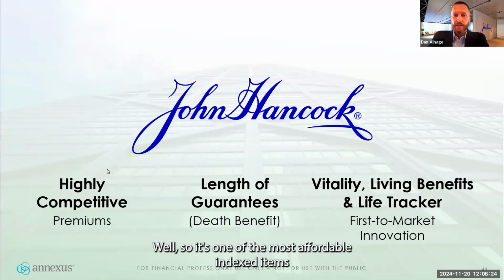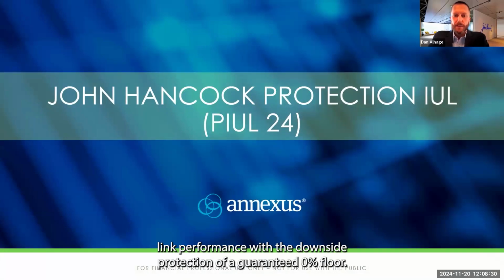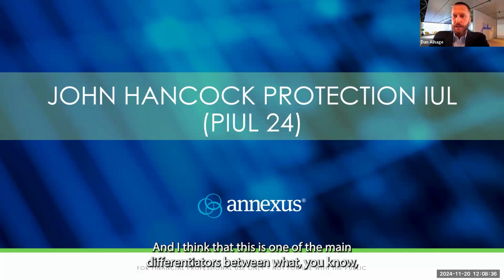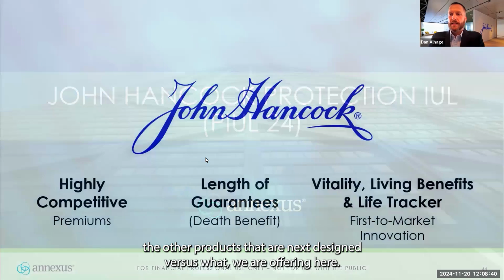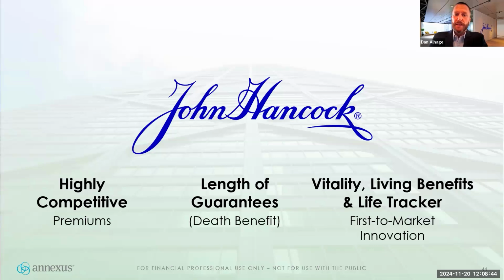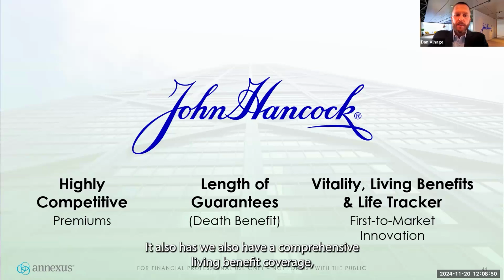It's one of the most affordable indexed IULs on the market. It offers upside potential of equity-linked performance with the downside protection of a guaranteed 0% floor. It also includes Vitality. And I think this is one of the main differentiators between the other products that Annexus is on versus what we are offering here. Vitality gives clients a chance to earn savings and rewards for actions they take to live a longer, healthier, better life.